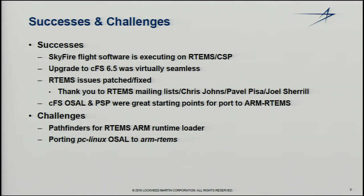And then porting PC, Linux, OSAL to ARM, RTEMS, we had those few challenges with like the SA restart flag. We had another issue with signal masks that was causing our scheduler to not operate as we desired when running on the embedded target.